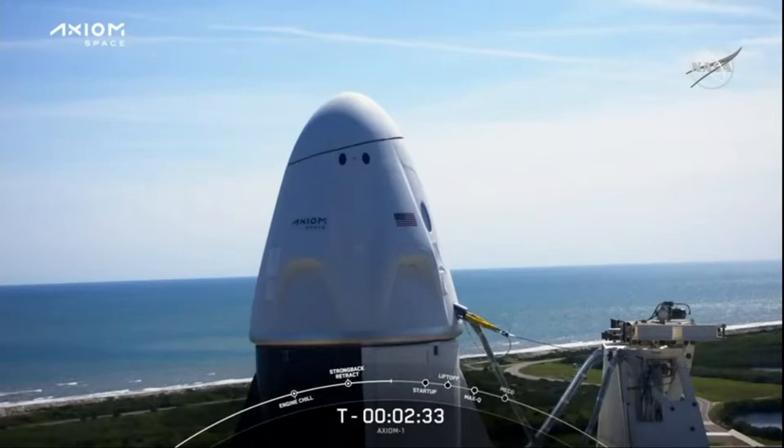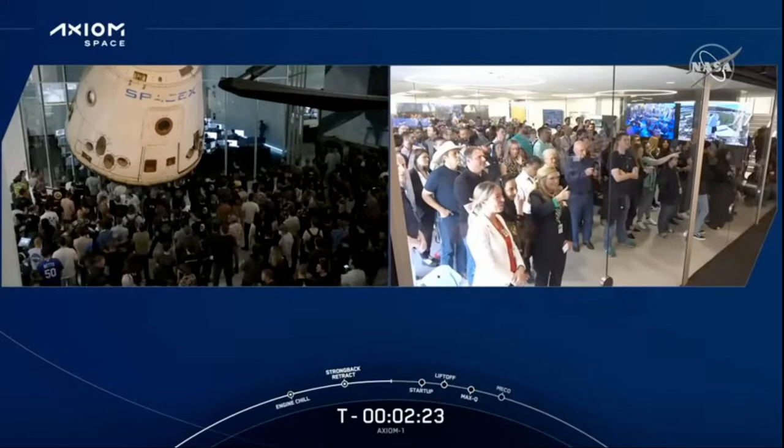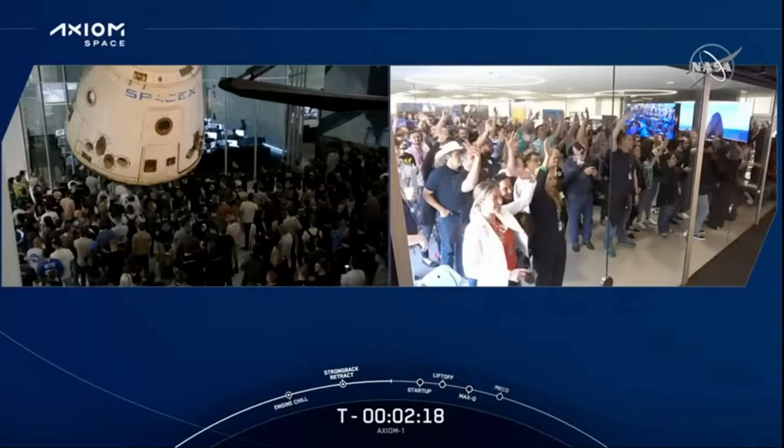You can see there on the left-hand side of your screen, Mission Control here in Hawthorne, California, just behind where John and I are. And then on the right-hand side, that looks like Axiom Mission Control in Houston, Texas. Everybody's waving and saying hey.